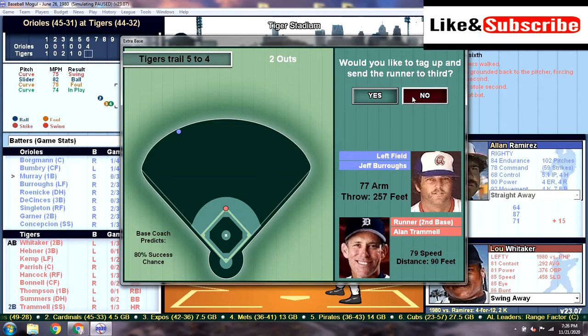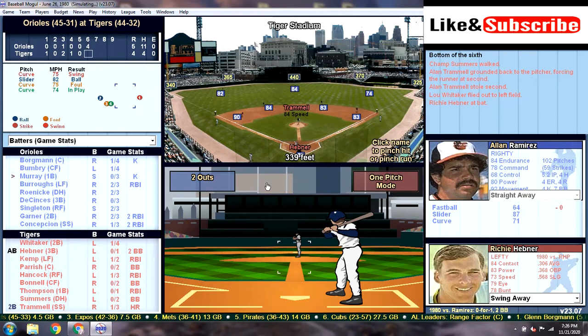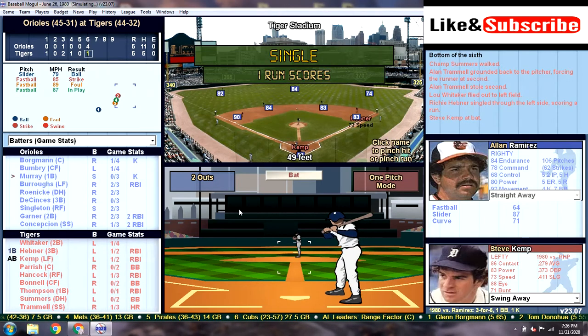So I'm going to say no, and I'm going to hope for a base hit to tie the game from Richie Hebner. It's going to be a 1-2 count, and he does get the base hit. Will Trammell score? He does. So good call by me. As the game is now tied at 5.